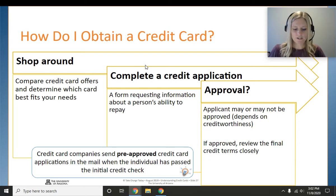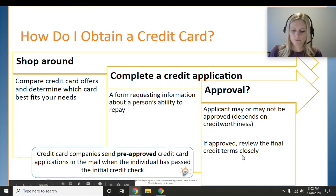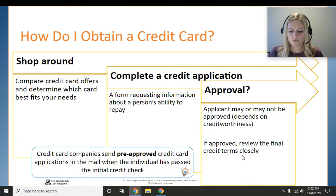Okay, last page. Okay, how do you obtain a credit card? You're going to shop around, compare credit card offers from different companies, and determine which one best suits your needs. Complete a credit card application, and then after you are approved, you will want to review those terms closely and make sure that there are no surprises.